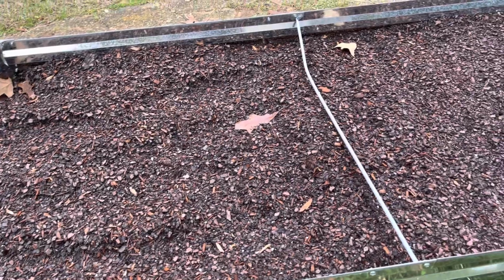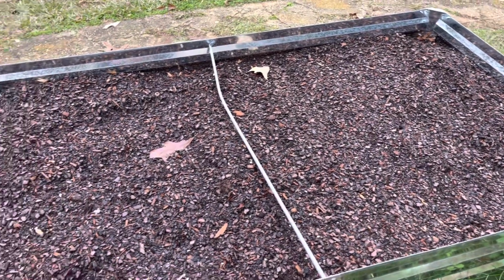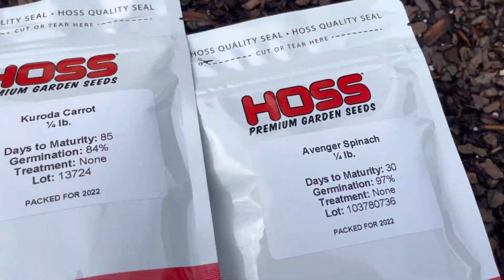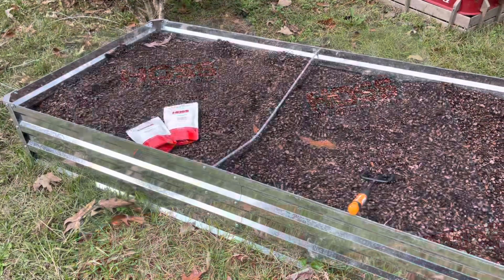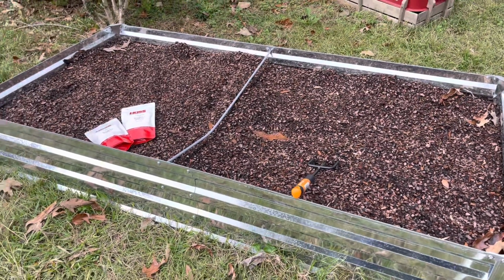Okay, so now it's time to plant. We have this second raised bed. My son Winslow got it filled up. We've got it full of some nice, good soil. And I also ordered some Haas seeds that have come in. I've got carrots and spinach, and we're going to see if we can get them to grow.